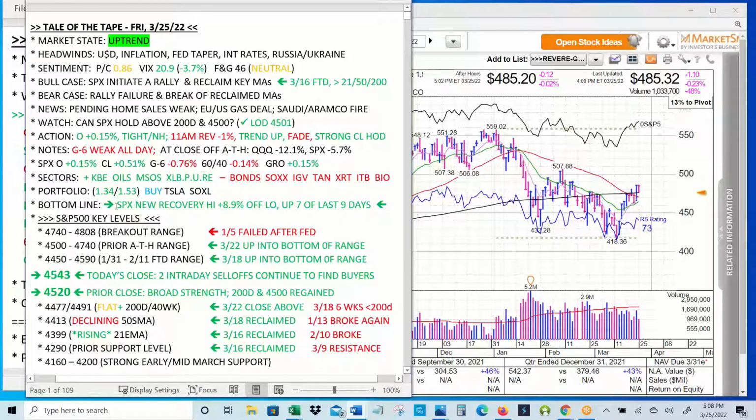So bottom line, S&P 500, new recovery high, 8.9% off the low, up 7 of the last 9 days. That's good stuff. And you can see the key levels here. Seems like it was yesterday, but it was only 8 sessions ago when we had red all over the place on these key levels. Now we've recovered them back above the 200-day, the 50-day, the 21-day, and now we're heading into prior consolidation ranges up above.